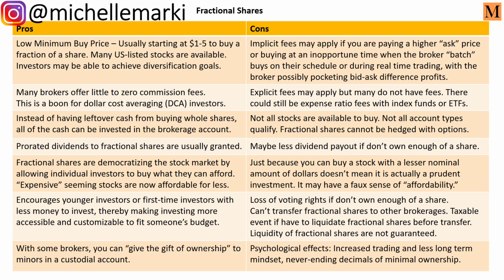And final con is the psychological effects of having fractional shares, where there could be increased short-term trading, and that means it's less focused on investing for the long term. And there could be never-ending decimals of minimal ownership. And if you're already used to this with some alternative assets like cryptocurrencies, maybe you're already accustomed to seeing the value of your asset in a lot of decimal points. So if you're okay with that, maybe you're fine with fractional shares also taking that form.